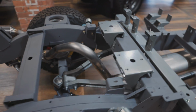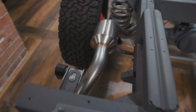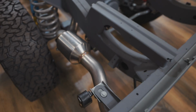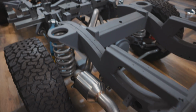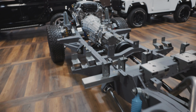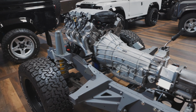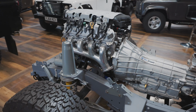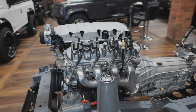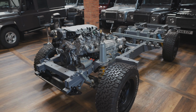And then of course you have the exhaust coming out through here and out the back. It looks like at least stainless steel, maybe titanium, but the sound that comes out of these is phenomenal, and they are so quick, especially in a 90. It's kind of scary actually how quick they are, but anyway, looking really cool here with everything exposed. And yeah, you just get to see the bare shell.